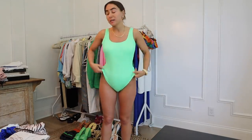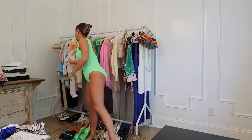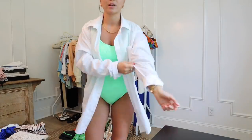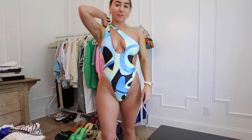So I thought this would be a good option, and then I plan on doing a big white shirt over it with some cool sunglasses and necklaces, and it's a really, really easy, fast pool look. So I feel like this is one of my best finds from Amazon.